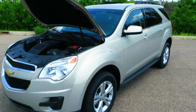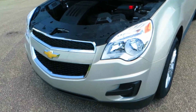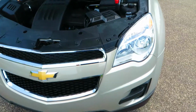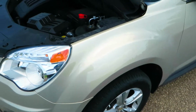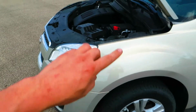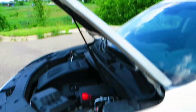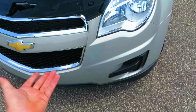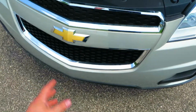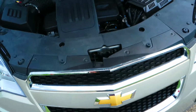Here's a 2012 Chevy Equinox LT front wheel drive 4-cylinder. This one does have a salvage title. I can't honestly tell you why it became a salvage title. When we got this car, all the sheet metal was on it. The fenders and the hood were fine. The front bumper cover was off, but it came with the car. We didn't even have to paint it, so somebody took it off. The headlights were off. And again, I don't know why.